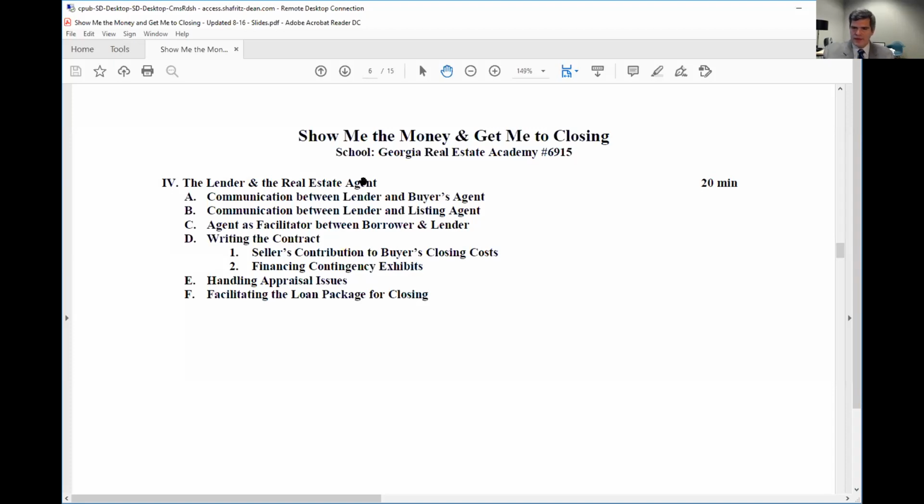And typically, if you're using whether GAR or RE forms, we've got standard fill in the blanks where we're capturing all of this data. How long does the buyer have to find out whether or not he can get financed? What are the loan terms the buyer is willing to say are acceptable for his financing? And what does the buyer have to do if he doesn't get his financing?